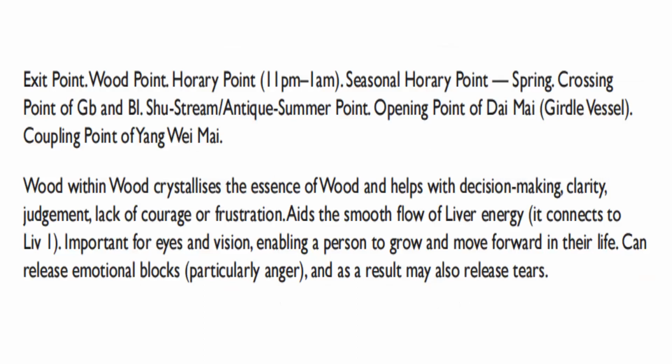GB41 is the exit point, wood point, horary point from 11 p.m. to 1 a.m. Seasonal horary point, spring. Crossing point of GB and bladder, shuxi antique stream point, summer point. Opening point of Dai Mai or girdle vessel, coupling point of Yang Wei Mai.